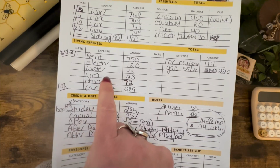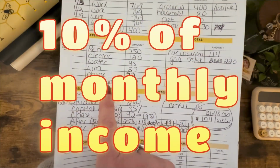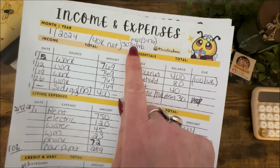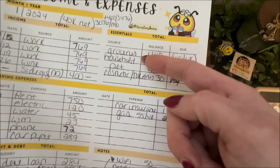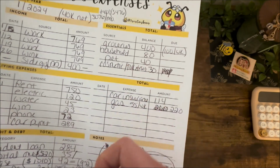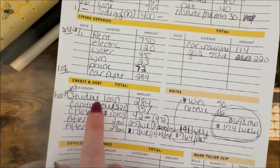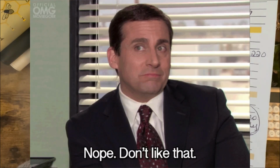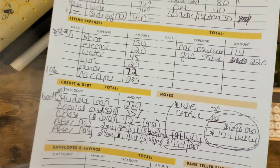We've got electric, water, waste management, and phone, and her car payment, again, 10%. Your car payment should never be more than 10% of your monthly take-home pay. Then over here, we've got car insurance and gas. Groceries, $100 a week, household items, pet care, and her cosmetics and toiletries are up here in the corner. Down here, we've got her student loan payment, 2 credit card payments, and oh my goodness, 2 Afterpay payments. What did you buy on Afterpay, Nicole?